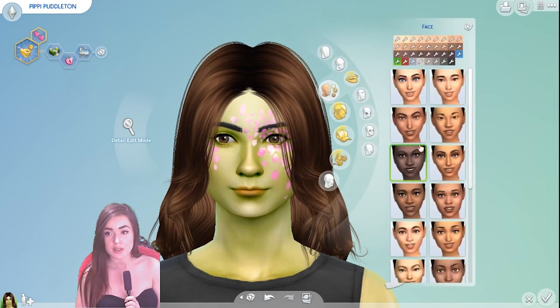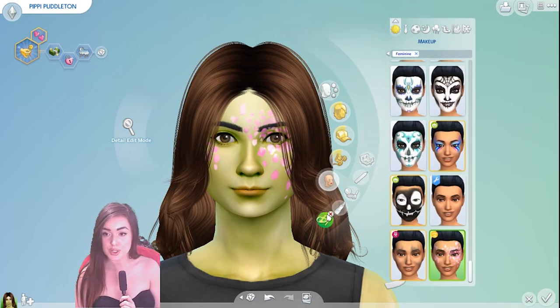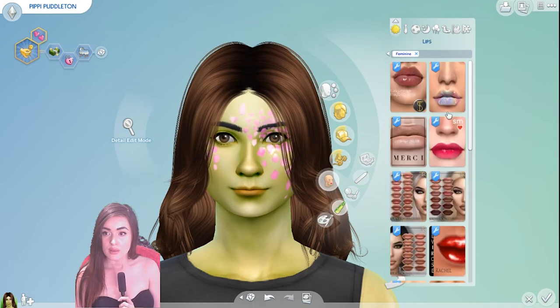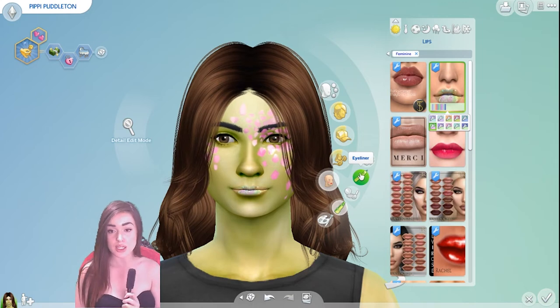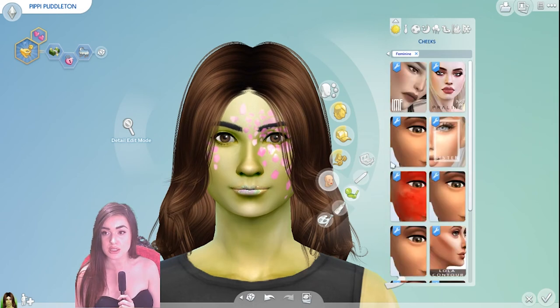Oh, my God. And let's see what else we can do here. Oh, let's see here. Do we want these kind of lips? Oh, wow. Oh, no. Ooh, the galaxy lips. These are so cute. Let's do something with more pink in it. Like, maybe that one. Oh, she looks like an alien mermaid. I like it.